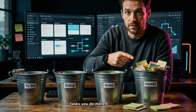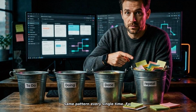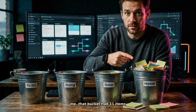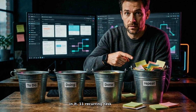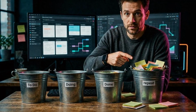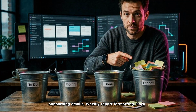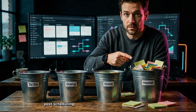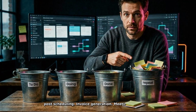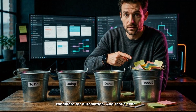Those are tasks you do more than 3 times a week that follow the same pattern every single time. For me, that bucket had 11 items in it. 11 recurring tasks eating roughly 22 hours a week. Client onboarding emails. Weekly report formatting. Social post scheduling. Invoice generation. Meeting summaries. Each one of those is a candidate for automation. And that's exactly where we started.